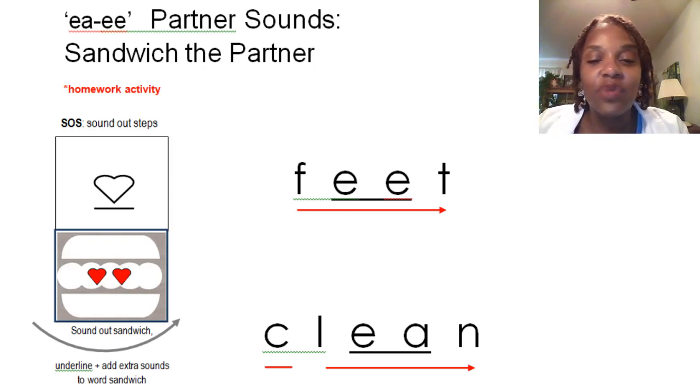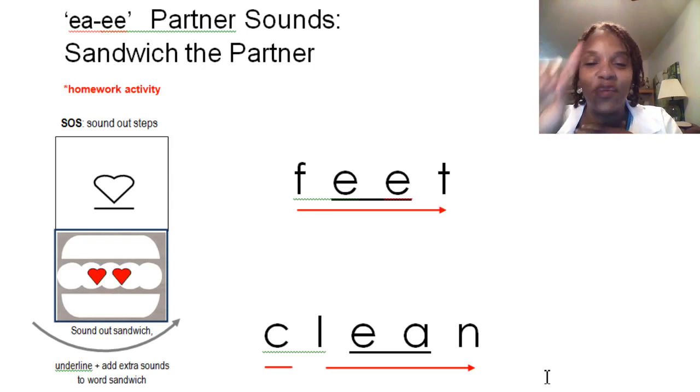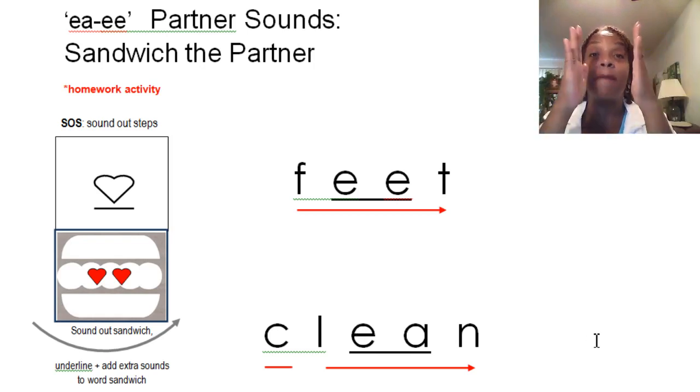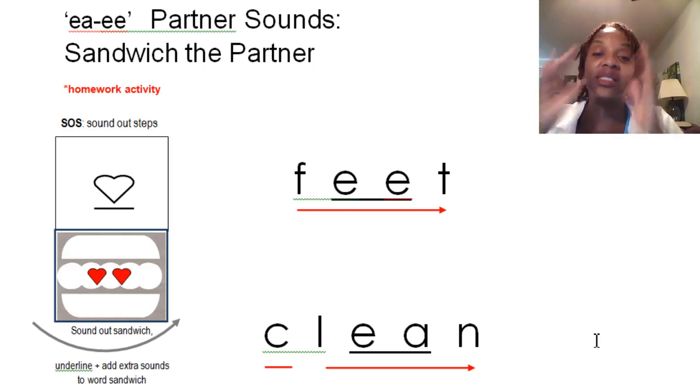All right. Next word. Step number 1. You're going to sandwich the vowel partners, EA, right? Step number 2, what are you going to do? Let me back up. Step number 1, you're going to underline the partner, Vanessa. And step number 2, you're going to sandwich the partner. And you're going to sound out just the sandwich. No extra sound, just the sandwich.